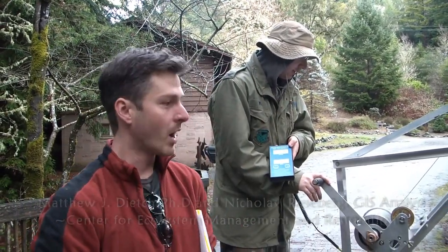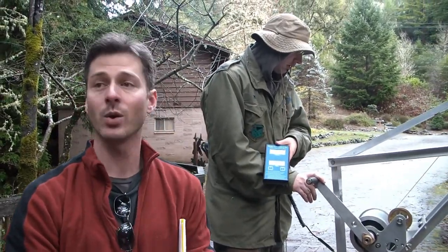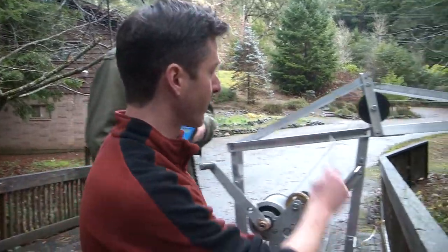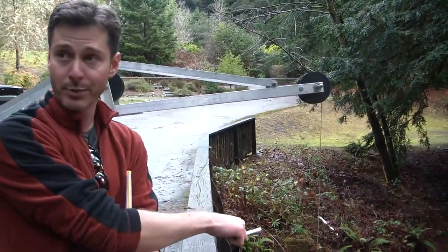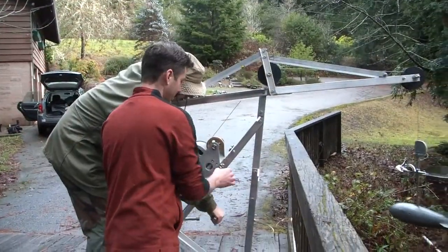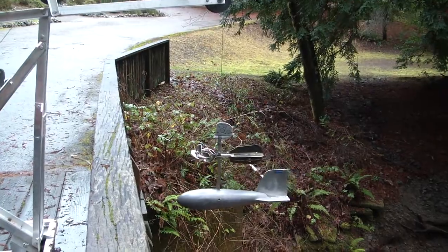This is my colleague, Nick Griesberg, and we are measuring stream flow in Dutchville Creek today. The reason we're measuring stream flow is to get a sense for how much water moves through these streams, especially in the wintertime. We're measuring stream flow today using a bridge crane and a current meter. We're dropping a 75-pound weight off this bridge that acts as a weight to hold the current meter steady in the stream, in the water column, so that we can measure velocity.